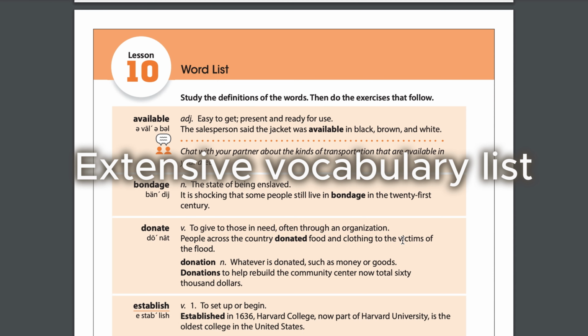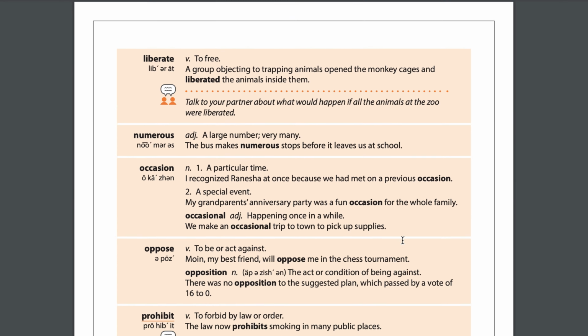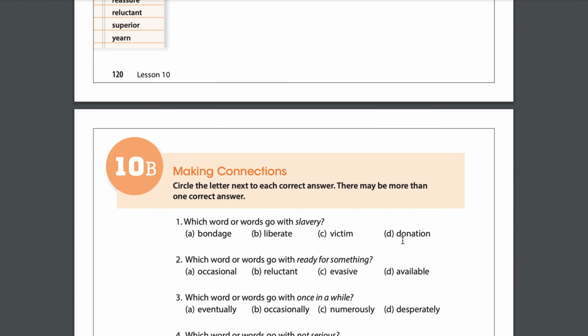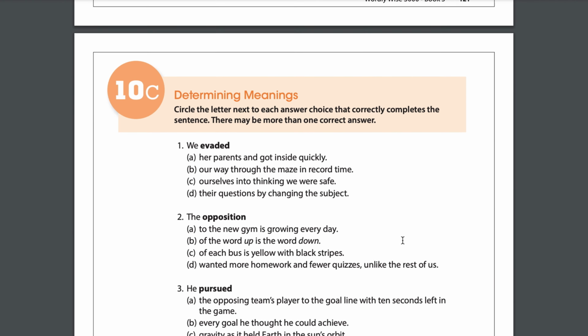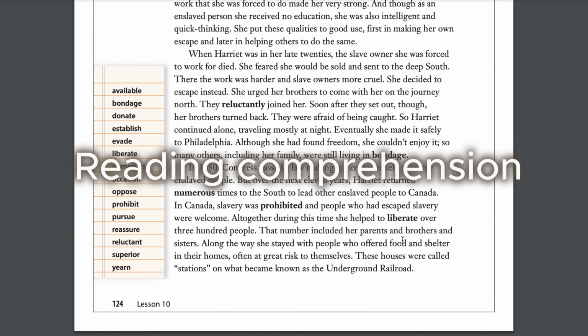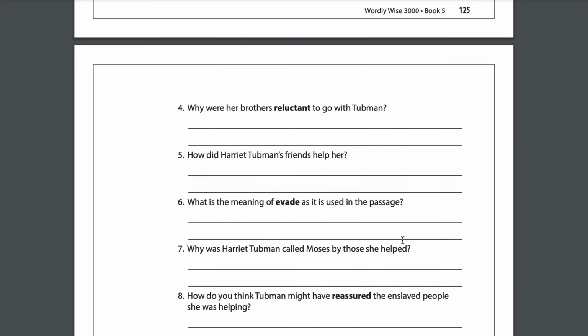What I like with Wordly Wise is it provides a wide range of vocabulary that has really helped to expand my kids' vocabulary. And it's nice because the exercises encourage critical thinking and allows them to apply the new words. The extra bonus too is that with each lesson, it provides a reading passage, and I use that passage for reading comprehension and also working on some of their writing skills.